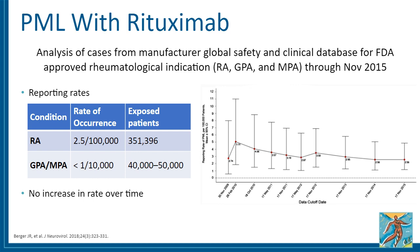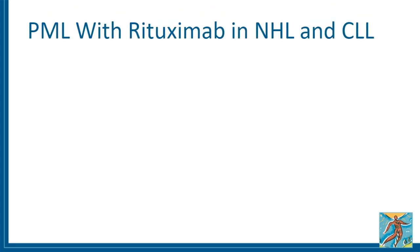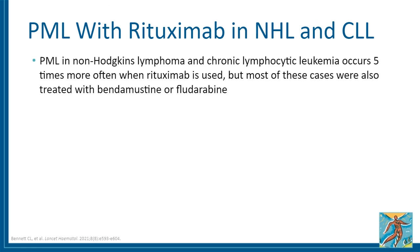And one sees that there are confounders in all instances, and the number of cases of PML that can be attributed to the addition of rituximab to the therapeutic regimen in these diseases appears to be very small. The same appears to be true with the use of rituximab with B-cell malignancies. So PML occurs in non-Hodgkin's lymphoma and chronic lymphocytic leukemia in the absence of the use of B-cell depleters. But when you use rituximab, the rate increases approximately 5 times.